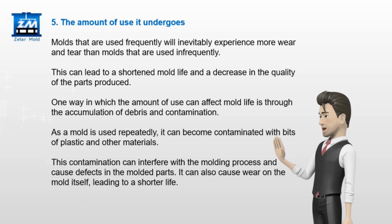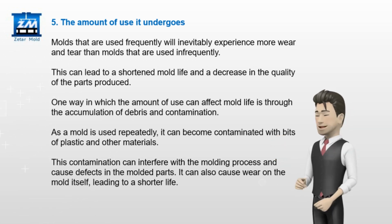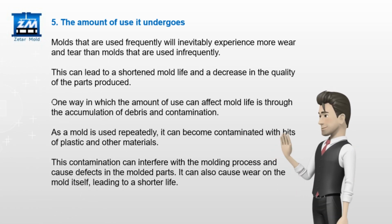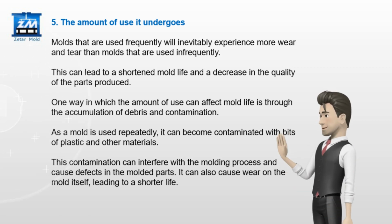One way in which the amount of use can affect mold life is through the accumulation of debris and contamination. As a mold is used repeatedly, it can become contaminated with bits of plastic and other materials. This contamination can interfere with the molding process and cause defects in the molded parts. It can also cause wear on the mold itself, leading to a shorter life.